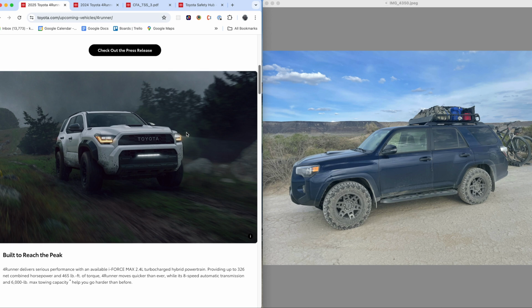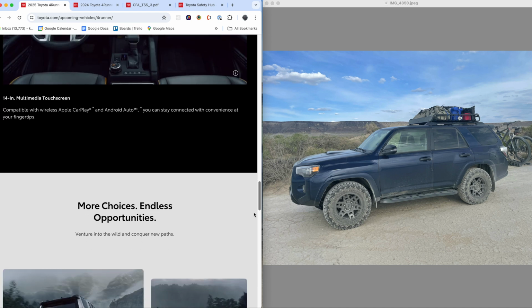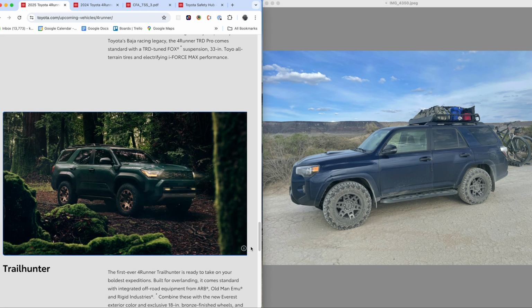The hood scoop on the TRD Pro, I think they could have gone without it. I know that's been kind of a signature of the off-road and the Pro models previously, but it gets in the way for off-roading and it's not functional. So I would much rather have the visibility. I think going without it on the Trail Hunter was the right way to go. Still looks very aggressive, but you're going to have better sight lines for off-roading.